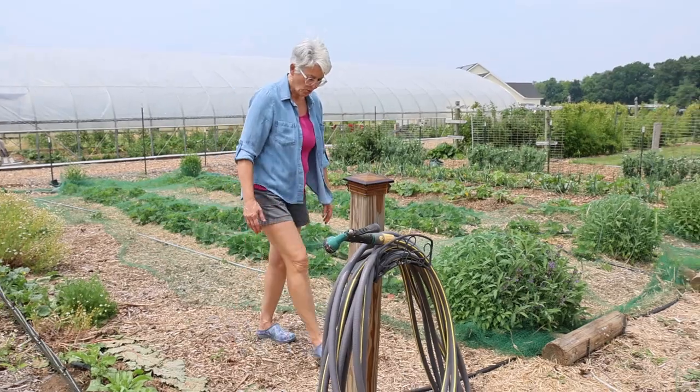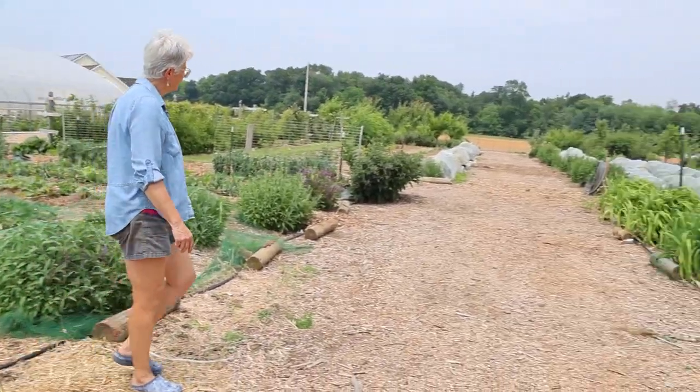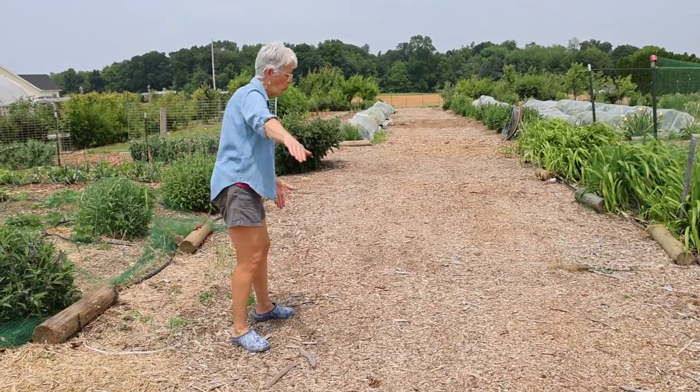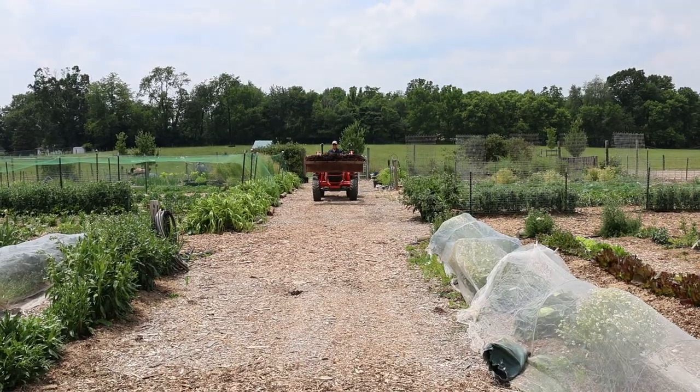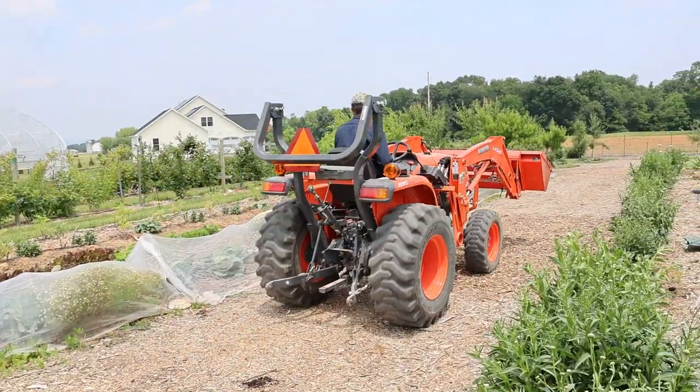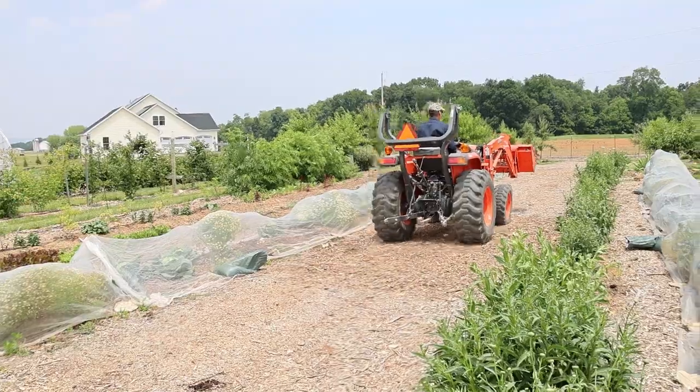So the other question folks ask is, how come you have such a wide row in the middle of your garden? So the big garden tractor can go the whole way in there with wood chips, compost, whatever we need. We wanted to be able to bring the tractor the whole way in the garden. And it's been a very wise decision.